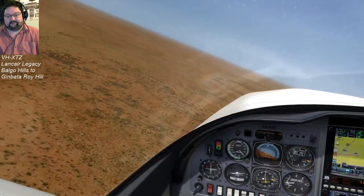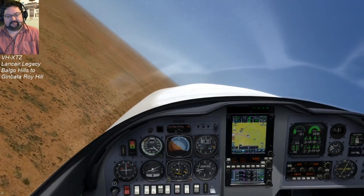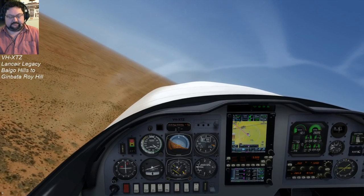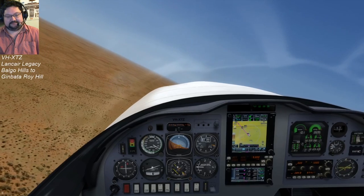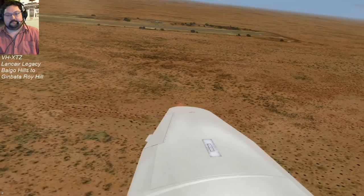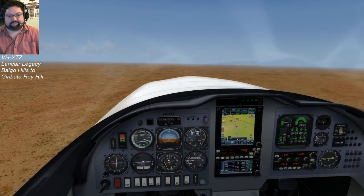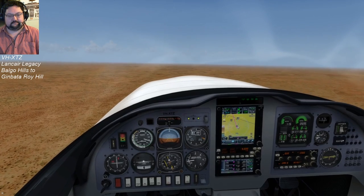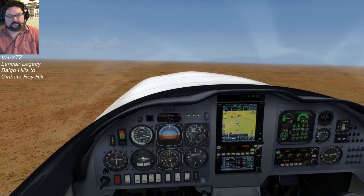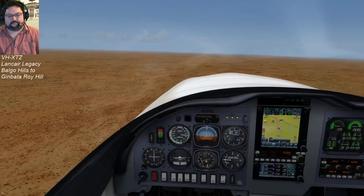There we are. Gear down. Mixture fully rich, almost ready. Into the white zone for the flap deployment. Traffic Ginbata, X-ray Tango Zulu turning downwind runway 27. Landing, you're coming down. There we go. Mooney 2 is back in the group because the autopilot has finally let me turn it off. I am now proceeding direct to the Mooney formation flight.